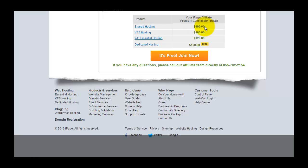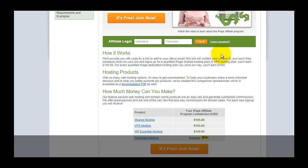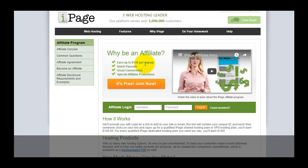The shared hosting clients will earn you $105 per sale. The same goes for the VPS plan. The WordPress Essential plan is slightly better at $120 per sale, and the dedicated server is the best, at up to $150 per sale. When you are signing up with their affiliate program, there will be an affiliate manager assigned for you.